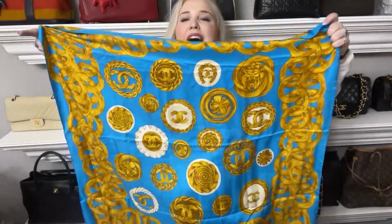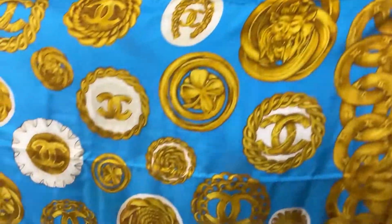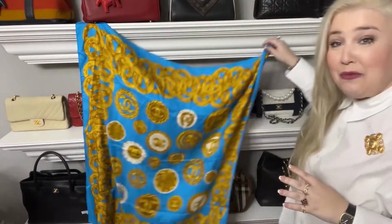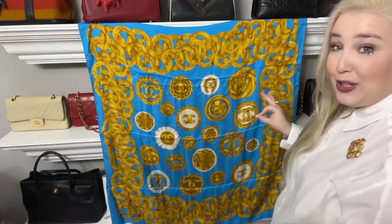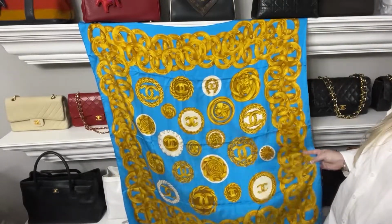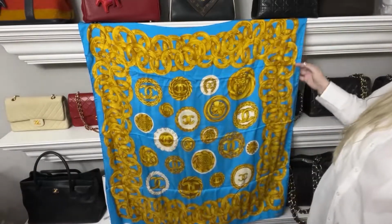With all the CCs, again, why does Chanel not do scarves like this anymore? Look at all the medallions. Look at the lion head. I die. It's so cool. And this one is a 120 by 120, so it's that extra bit of length that makes it so flattering on. I've seen this exact scarf used as a swimsuit cover up. They wrapped it around their hip to cover up the bottoms, and it was so cool and pretty. Absolutely love it. I've also seen this come in black, but I love the teal that this is. So gorgeous. We're on 5% battery.